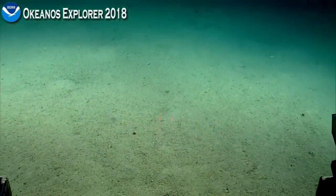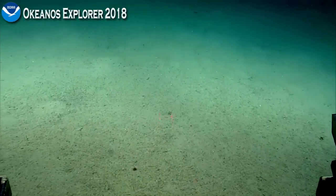Oh, and Tammy Frank said that this is a Heterocarpus shrimp. Another crangonid.